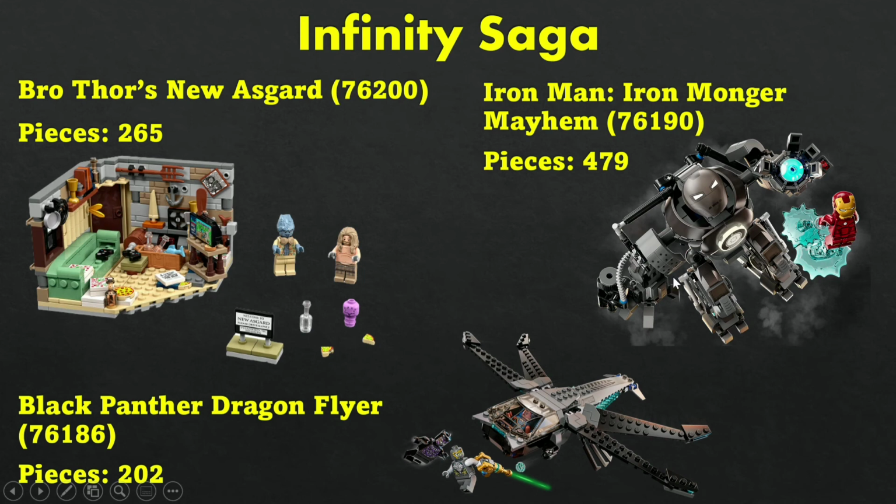I'm really glad that they went back and they remade this set, because it is a definite one that you would add to your collection. And of course, this uses the good helmet mold, so you don't have to worry about that second variation that doesn't open up.